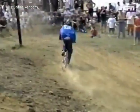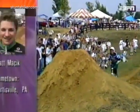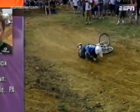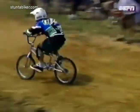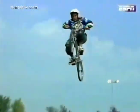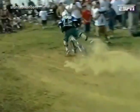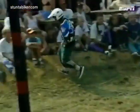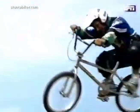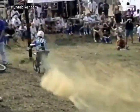There's a no-footed can-can. This brings us to Matt Masek, a huge Superman, but his cape gets caught and he digs the nose. Matt with a one-hander to a no-footer, cranking those pedals. And still smarting from the Superman, he's testing other body parts right here. Ouch. And believe it or not, Matt was back for his final jump. A one-footer, and he barely hangs on to this one.